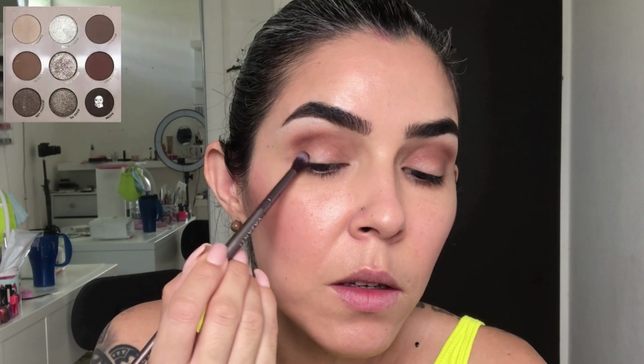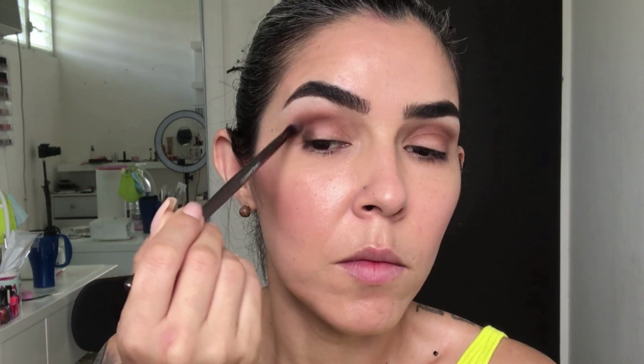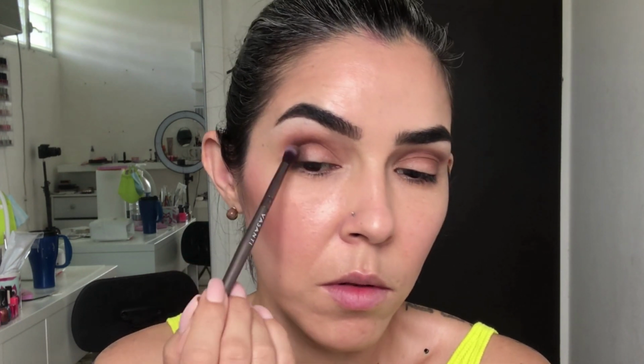Now I want to intensify the look, and I'm gonna go to the shade Nutty and I'm gonna place it in my outer corner, really precise. I'm just pressing it first, and what I have left over in my brush, I'm gonna work it towards my crease. I'm going to reapply a little bit more. And what I have left over, I'm gonna work it towards my crease.